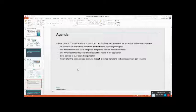As you can see, 90% of applications are still in your data centers, still run as traditional applications. And businesses are looking for a way to take these applications and make them more flexible, so that as the businesses grow, these applications still stay relevant because they're the backend systems. But at the same time, they want the flexibility which users are used to when they use their mobile applications or most of the new applications. So let's see how we can do that using Helion Cloud Suite.